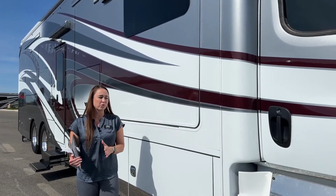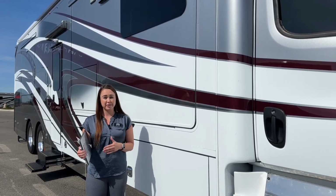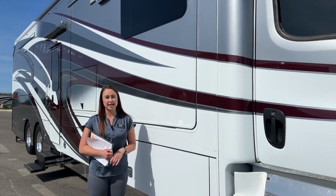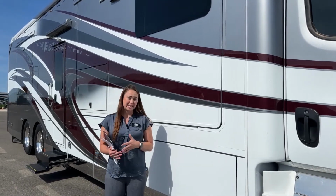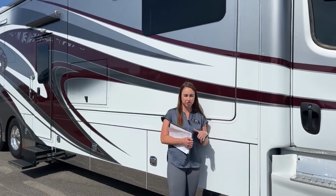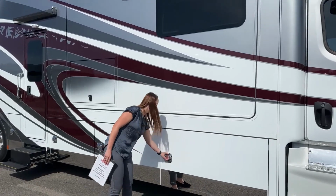These are going to be a lot more robust, and then also as you're going down the road, you don't have to worry about any creeping, and you're going to have a better seal not only when it's in but also when it's out. So it's going to help for any leaks that you might be worrying about, or while it's raining, making sure when you're bringing your slides in, it's gripping off all of that moisture. So just an all-around better slide.